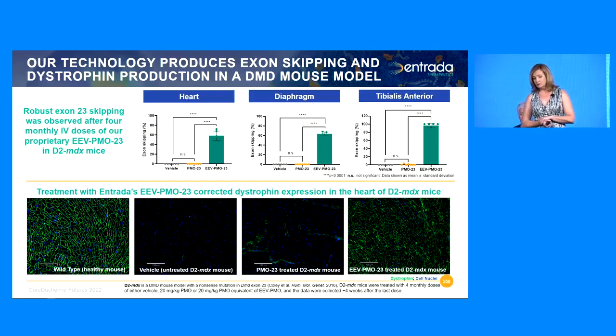On the bottom panel, what you see on the far left is what a healthy muscle cell looks like. That green fluorescence is dystrophin production. The next panel is vehicle, so really no drug. Then next is oligonucleotide alone, or naked oligonucleotide as it was previously referenced. You can see a little bit of fluorescence, but not all throughout the skeletal muscle. And then on the far right panel is our EEV PMO treated muscle, which looks very similar to the wild type. So very exciting data for us.